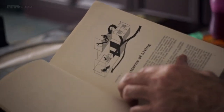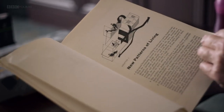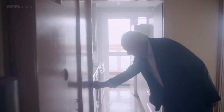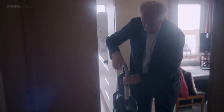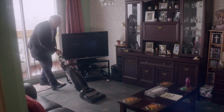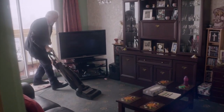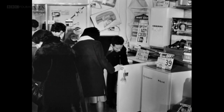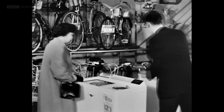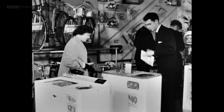Also, it examined the changing nature of life in the 1950s. It observed all the labour-saving devices that had arrived. The washing machine, the dishwasher, and the Hoover. Labour-saving devices like that meant there was more time for leisure. Between 1950 and 1960, the proportion of families with a vacuum cleaner doubled. Homes with a fridge trebled, and washing machine ownership increased tenfold. Technology was starting to shape how we lived in our homes.